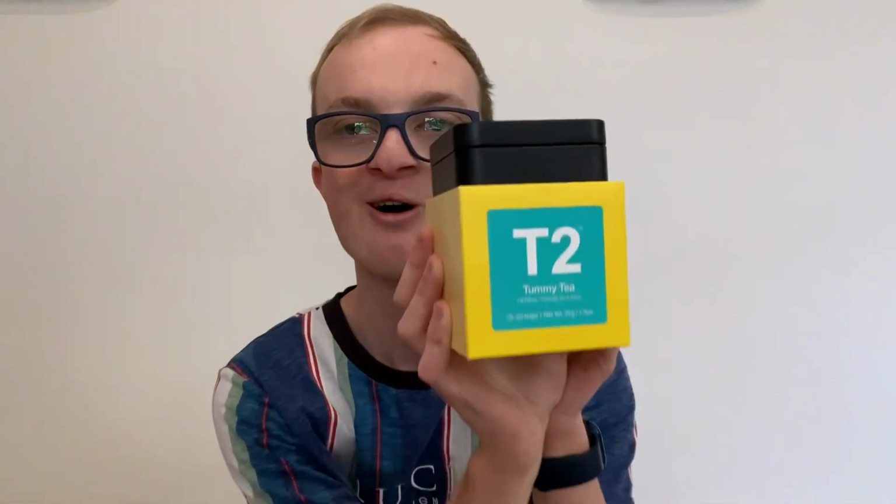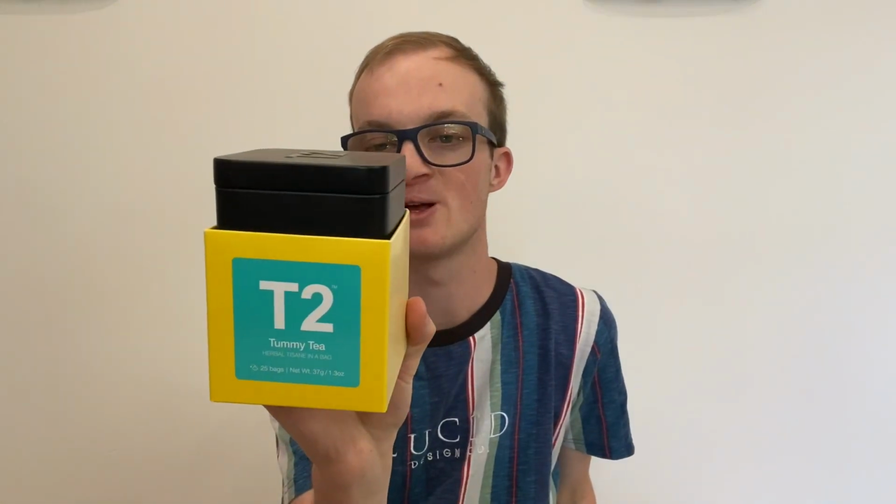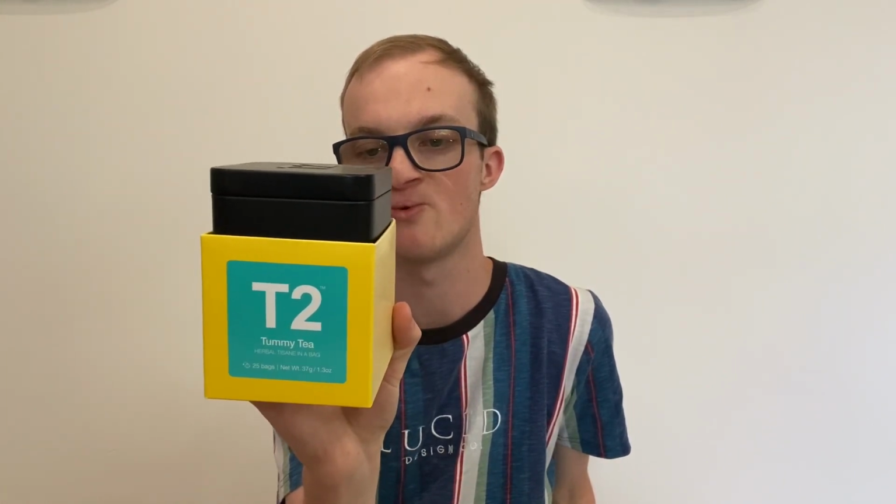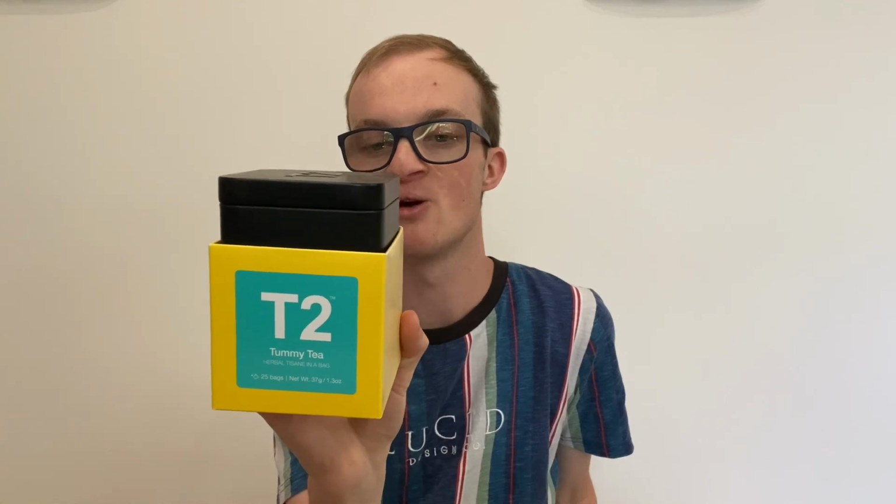Tummy tea! Great if you've got stomach problems. It's like a really herbal tea. I love herbal teas. When I'm having a bad day, a herbal tea is a great way to go. It's a little something yummy for your tummy. Here's a wonderful minty after dinner treat with scrumptious, smooth and sweet aftertaste that will linger well into the evening.